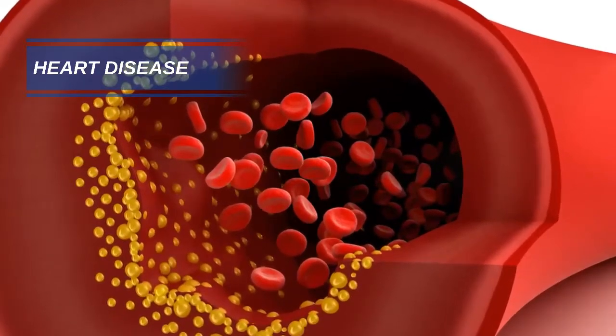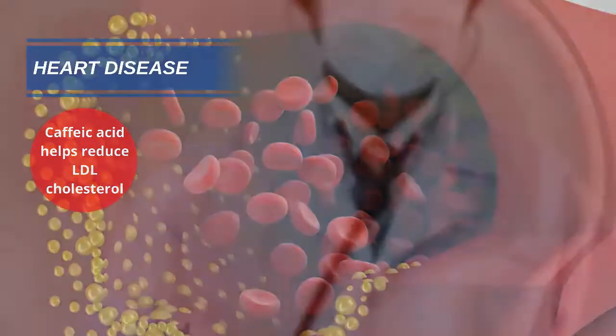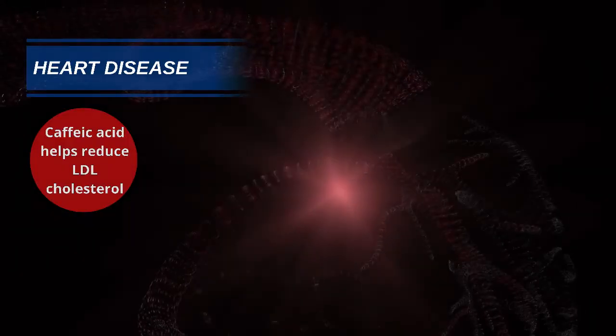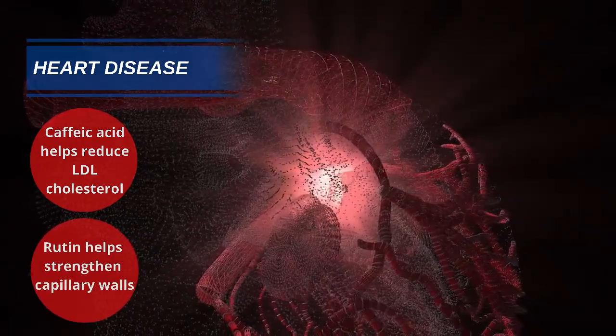Number 4, heart disease. Bay leaves contain a compound called caffeic acid. This can help lower your body's LDL cholesterol. LDL cholesterol is bad for the body and can lead to cardiovascular problems. Bay leaves also contain another compound called rutin, which can help strengthen your heart capillary walls.